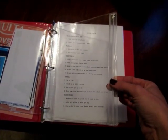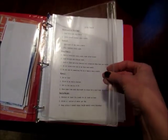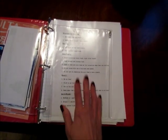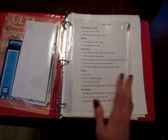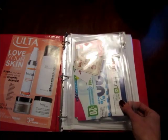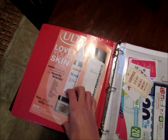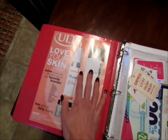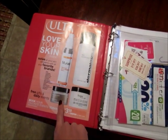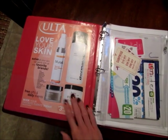And I also have one for restaurant coupons. There isn't anything in there, but sometimes we'll have coupons for different restaurants that we like to go to, and I just put those in there, and that way they don't get lost. Same thing with the clothing store coupons, they're not lying around or stuffed in my purse somewhere. And then this binder just has this clear pouch here, and I just have my Ulta catalog that I haven't had a chance to look through, and there is a coupon on the back, but I just keep it there so that when I have a chance to look at it, it's right there.